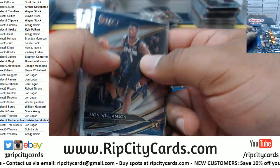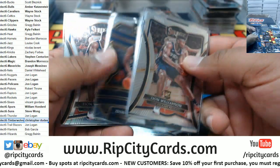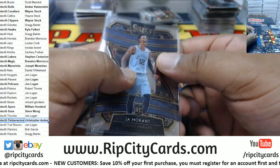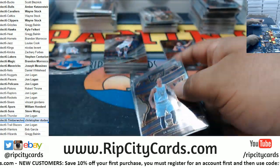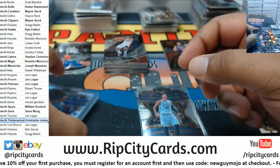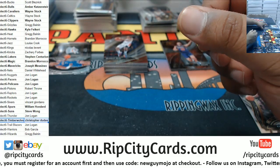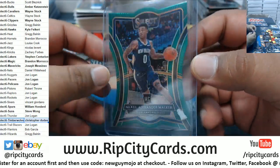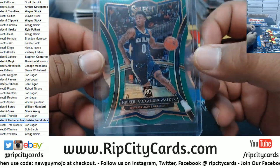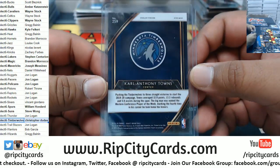So, these are all the Zions that came out. Unfortunately, no silvers or numbered cards for the Zion man. Morant had these base. Also had a relic and the Swirly Durley. Unfortunately, no numbered or auto cards for Ja either. All right, so before I show you the autos, some pretty cool cards. We got the Alexander-Walker Pelicans, numbered 4 of 5. That's a good card. I know Zion gets a lot of the hype with the Pelicans, but he's a good player. Karl-Anthony Towns, Zebra for the T-Wolves. T-Wolves did pretty good.